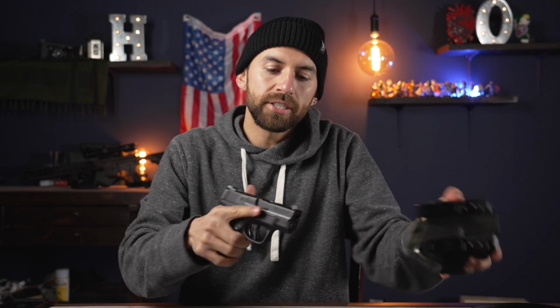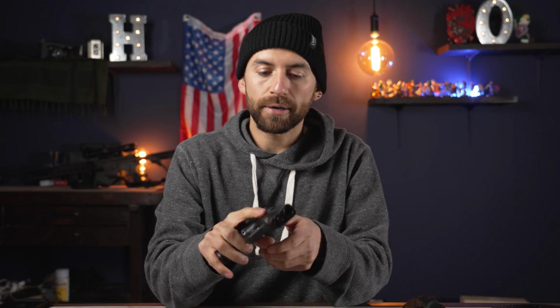So I did mention that this is the Shield Plus by Smith & Wesson, and this is my carry gun, so let me just, so it's clear, you guys don't have to panic. Plus there's nobody behind the camera.